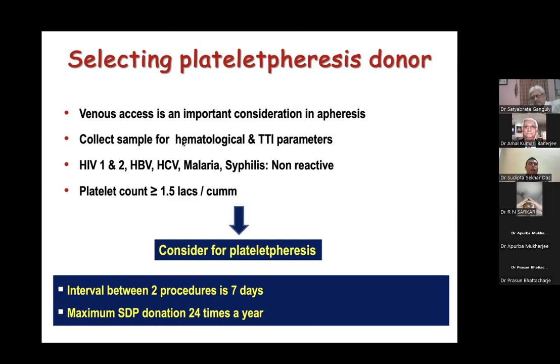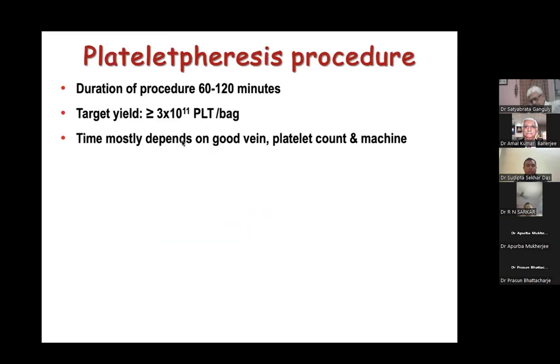As you all know, whole blood can be donated every 3 to 4 months, right? So in a year, a donor can donate whole blood 4 times. But in the case of apheresis, a single donor platelet, he can donate 24 times a year, because here you are collecting just 200 ml of platelets and returning everything else to the donor. And these 200 ml of platelets regenerate within 48 to 72 hours. So the donor is fit again after 3 days to donate platelets. But always remember that the procedure number should not exceed 24 times a year.